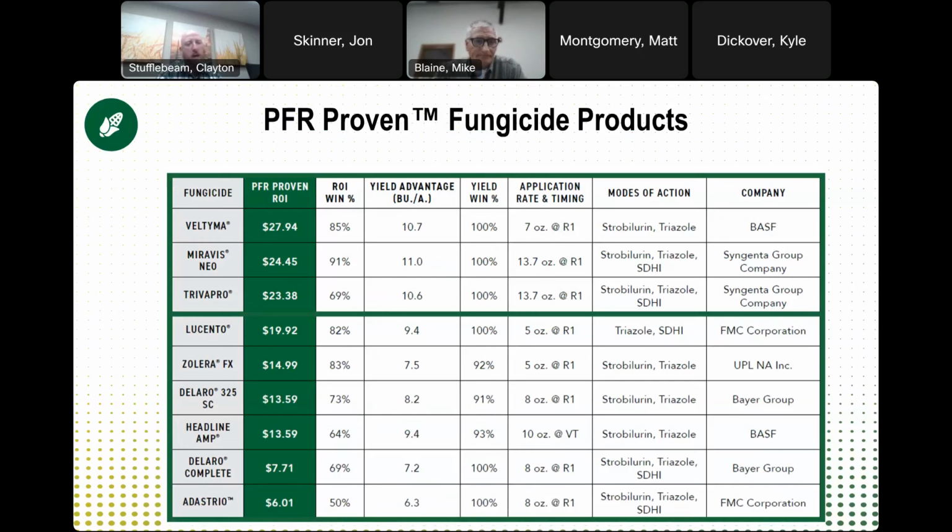Like Matt said earlier, a lot of our products are premium products that we've tested. Moravis Neo, Veltima, and Trivapro are there on top. I'm just going to go from left to right. Our return on investment column is the green column. Veltima: $27, almost $30 an acre return on investment. Application costs are not built into this math. Application costs vary from geography to geography and with different application methods, whether that be a ground machine, drone, helicopter, or airplane. So we keep those out. Figure those in as we go through all these slides. Application charges are not built in.